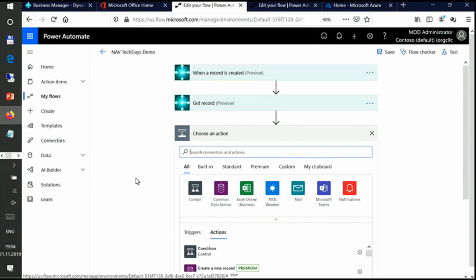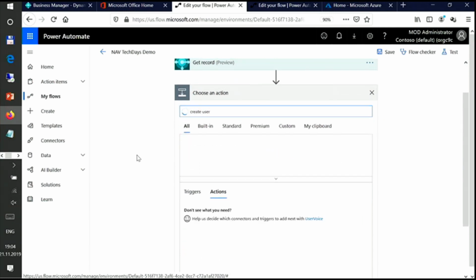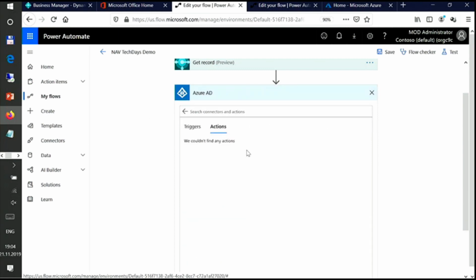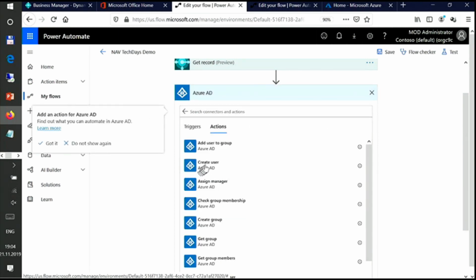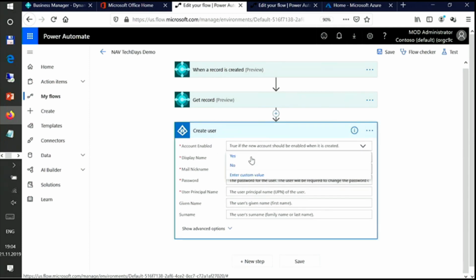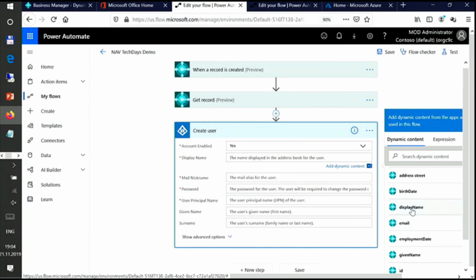Now we need to send this data to Active Directory. So there is a standard connector that allows me to use Azure Active Directory with a create user action. And now, see, you don't need even Microsoft Graph for this. It just goes directly. Yes, the account is enabled. The display name is, let it be just a display name.